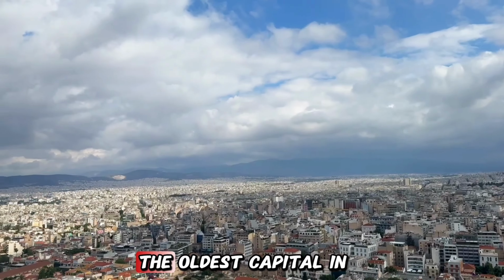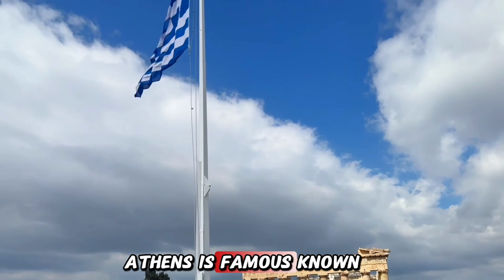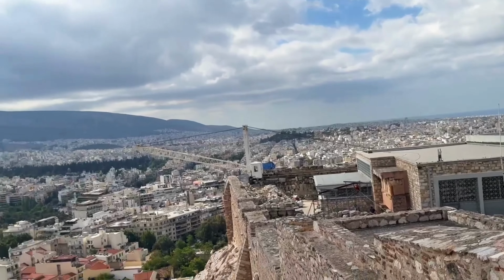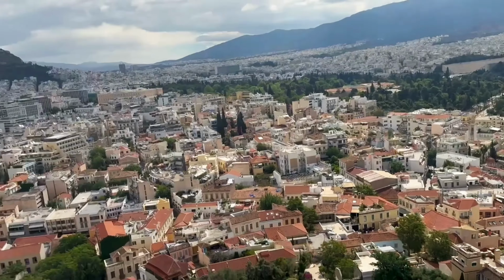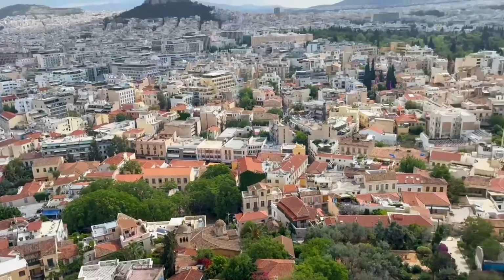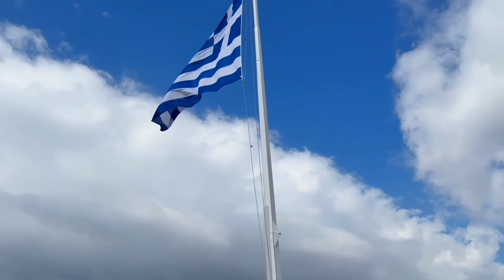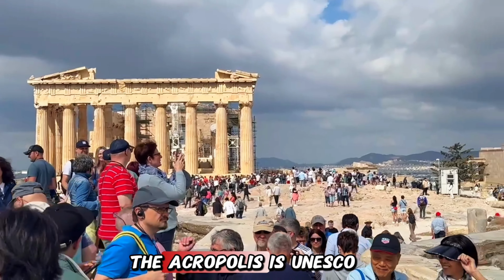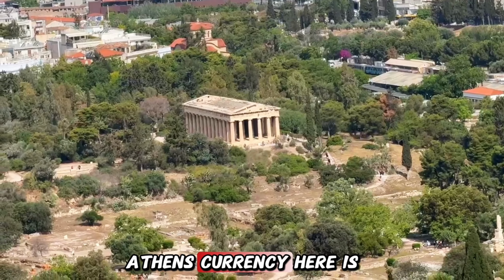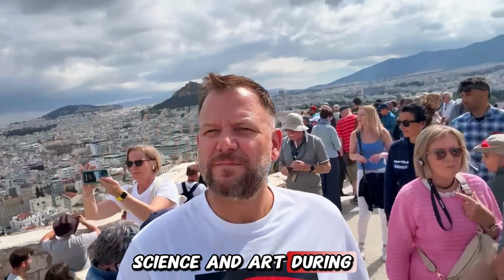For some facts, Athens is the oldest capital in Europe, with a history spanning 3,400 years. Athens is famously known as the birthplace of democracy, where citizens could directly vote on laws. The Acropolis is a UNESCO World Heritage Site which lies 150 meters above Athens. Currency here is the euro. Athens was a major center for philosophy, science, and art during the classical period.